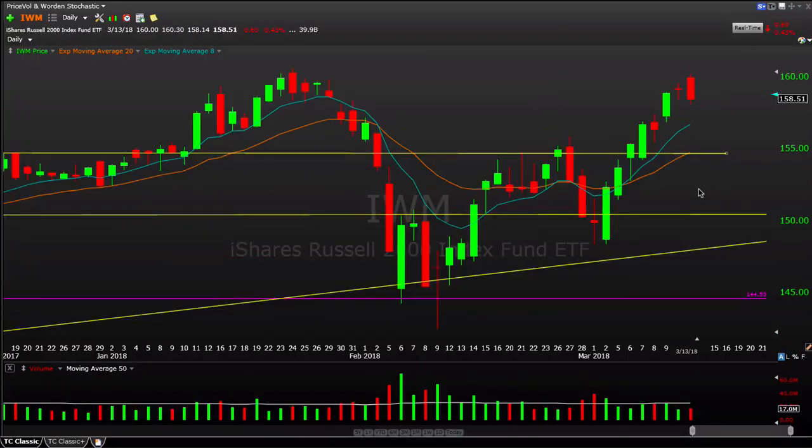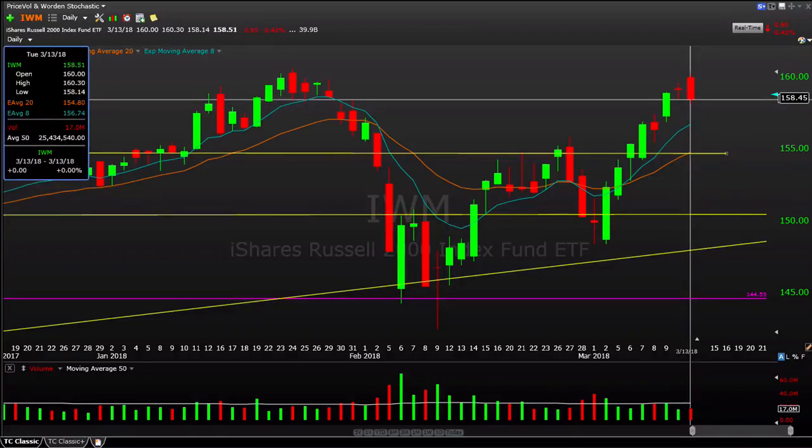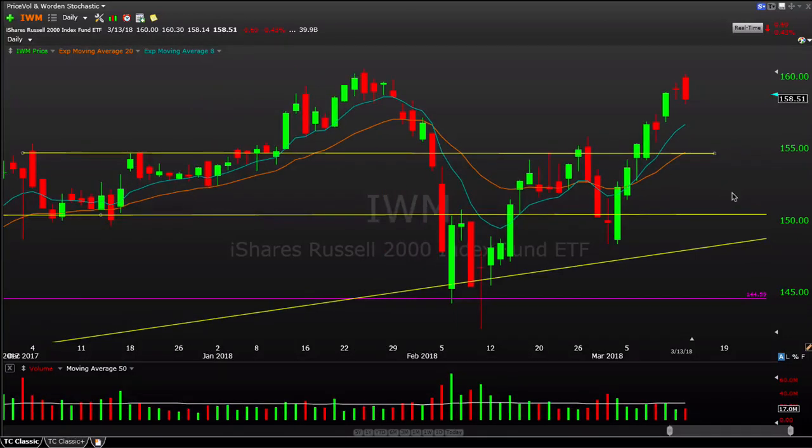IWM, if we look here again, this has been another point of strength here. It was very close to being a bearish engulfing day, but didn't quite get below those lows. Missed it by 2 cents, but you can still see the same kind of thesis here as we opened up higher, failed to hold those gains, and sold off. We're still well above the 8 and 20 period. Volume is not so heavy like it was in the Qs, so not as much concern here.